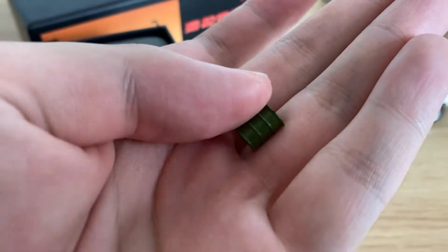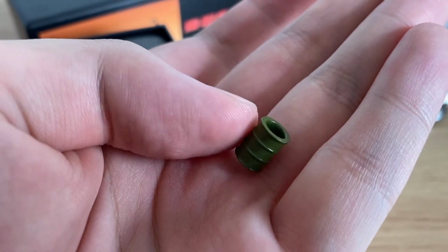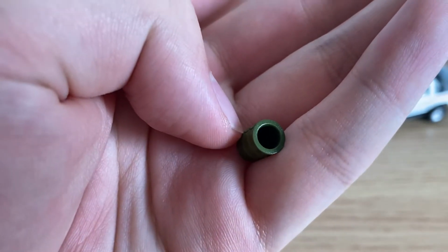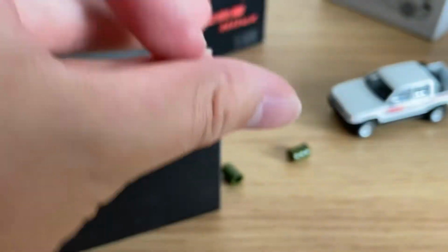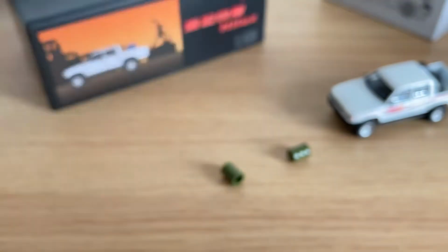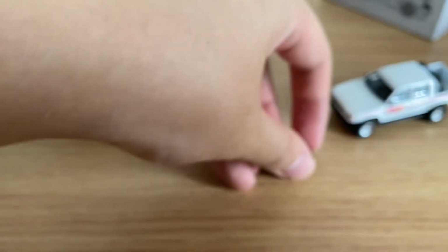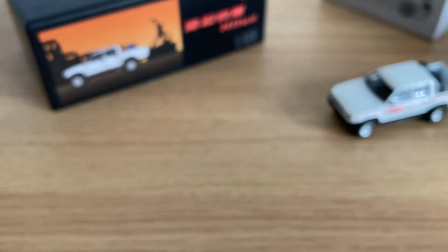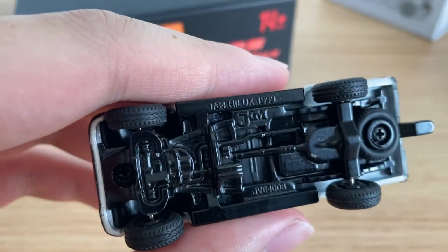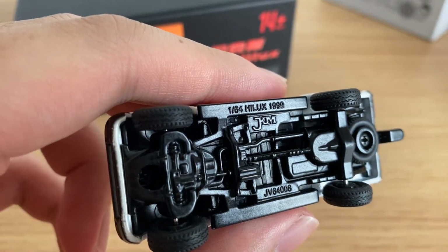You can see the mold line here, but you will probably see something like this on a real barrel anyway, so it doesn't really matter. It's hollow on one side, but that's fine. And it comes with 3 of them. Pretty nice. Now to the pickup truck itself, I'm actually going to start with the base. I want to point a couple of things out. First of all, the base is metal, so this whole thing is very heavy.